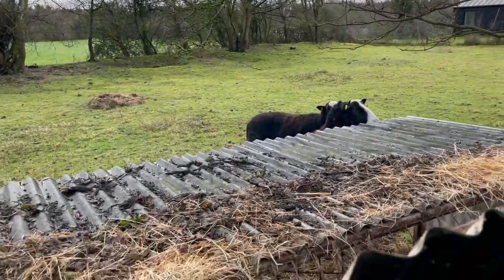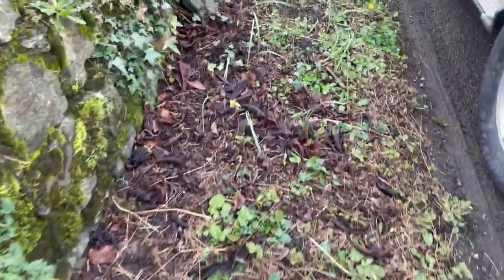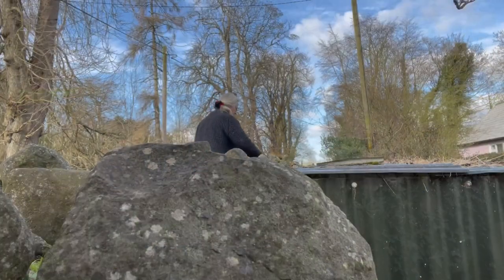Fantastic birds. Okay, so this is why, here's snowdrops there, and then this area there, I'm not planting anything, and then there's snowdrops there, so that I don't stomp all over them while I'm loading the hay rack.